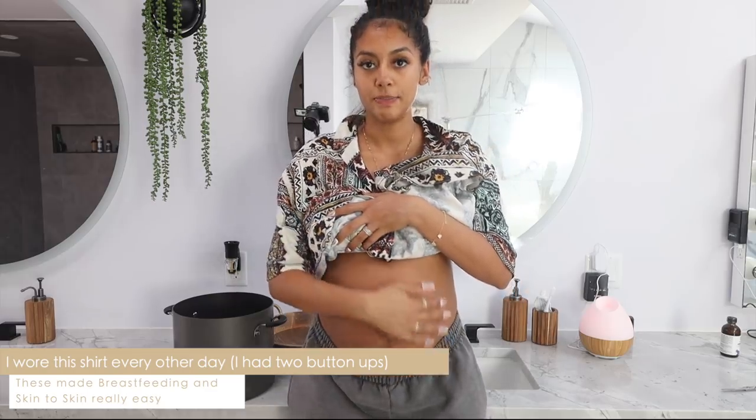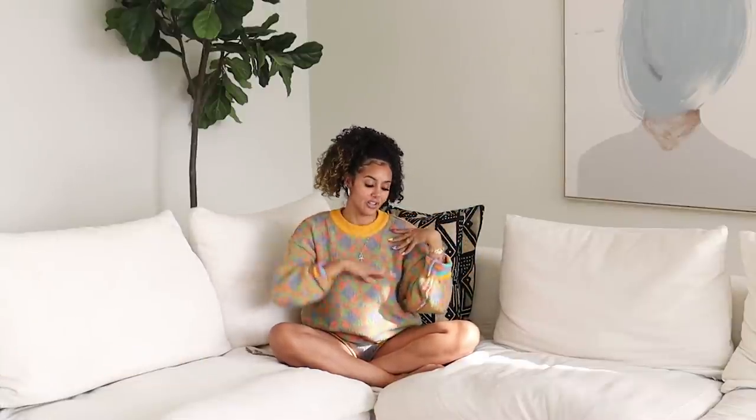Doing the skin-to-skin and being braless was great, but then when you're wearing a shirt, you have to pull it up and then it's under your neck and on the baby's face and things like that. It's not something that anyone ever told me. It's something I learned as I went, but for the first week, all I wanted to do was wear a button-up so that I can keep my baby close to activate that skin to skin and more milk production, and also be accessible with the boob.